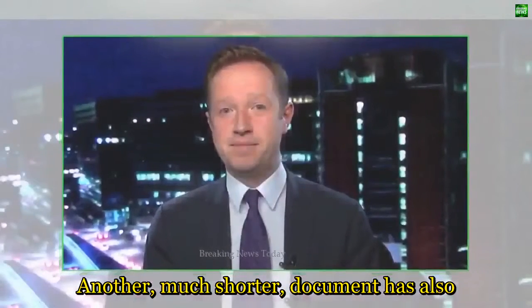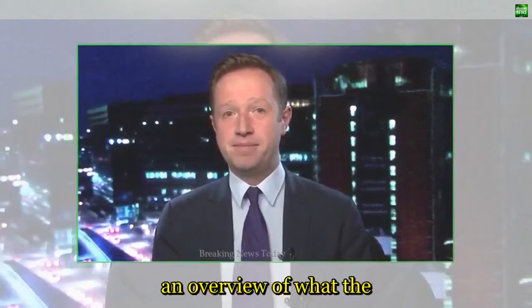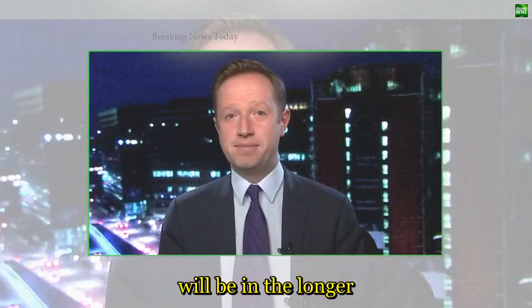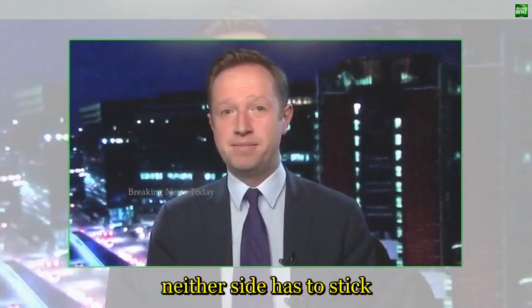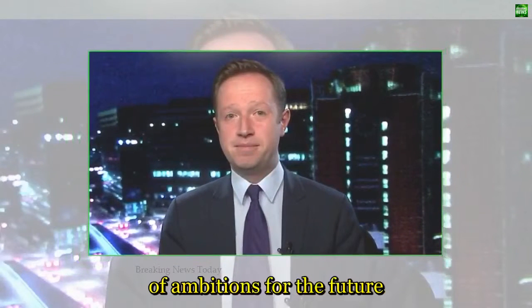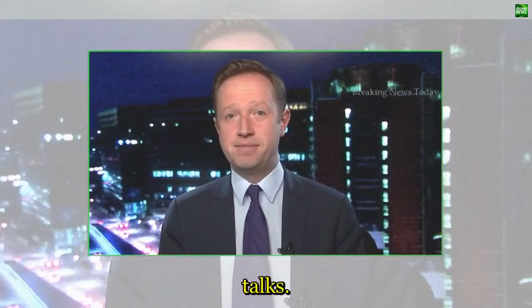Another, much shorter, document has also been drawn up that gives an overview of what the UK and EU's future relationship will be in the longer term. This is the political declaration. However, neither side has to stick exactly to what it says. It is a set of ambitions for the future talks.